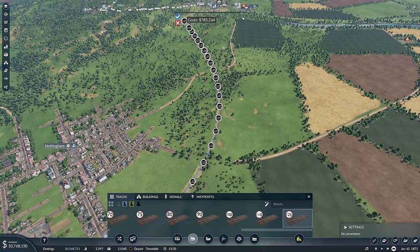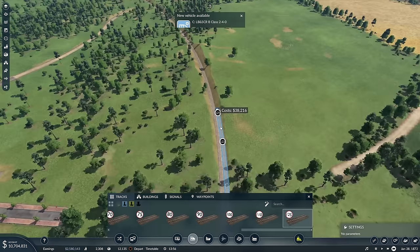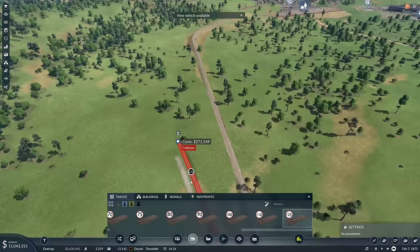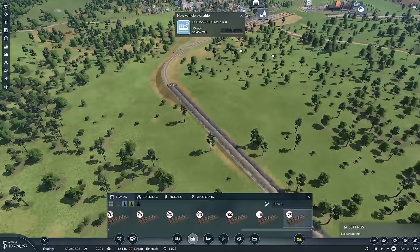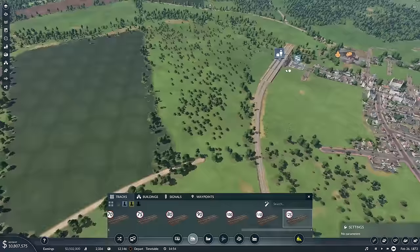We'll go for it. I mean, they can't achieve it, can they? But like I say, we'll go for it. Lovely. And that can just go all the way up, connect onto Sheffield. Now, we're going to have to find a way of getting our goods line round the back of Sheffield here, but we'll manage to do that in the next episode, I'm sure.